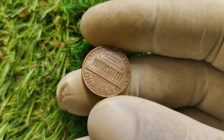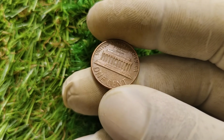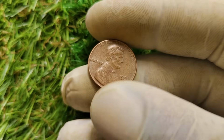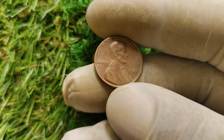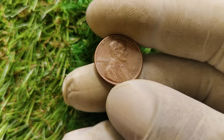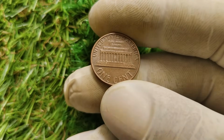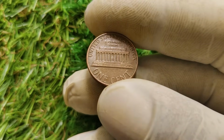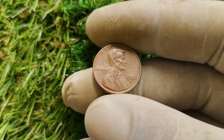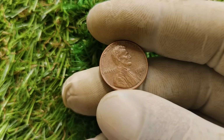But rarity isn't just about condition. Sometimes, coins become valuable because of unusual characteristics, such as planchet errors, when the blank metal disc used to make the coin has imperfections, or striking errors like off-center designs or double strikes. While most errors are caught by the mint's quality control, a few slip through, and these become prized finds for collectors. A 1981 penny with a dramatic error, combined with high-grade preservation, can fetch impressive sums.